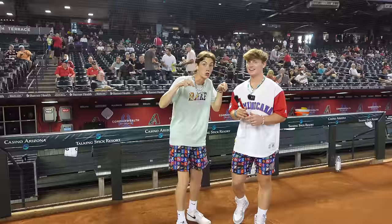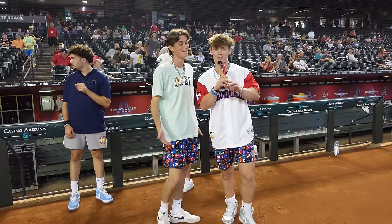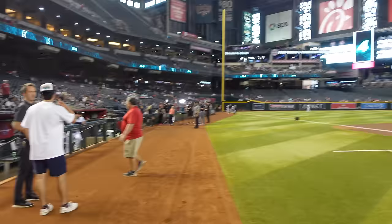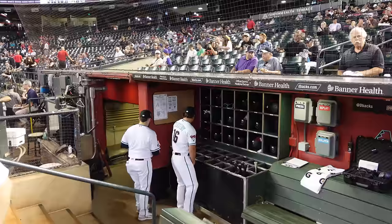So one of the perks of being a guest of the Diamondbacks, we get to be out here as they're stretching and warming up before the game. We got like, I don't even know what time it is, 15 minutes until first pitch and we're out on the field. This is pretty sick. This is wild little sneaky action for you guys. Starting lineup is getting announced right now. Yo. These uniforms are fire.